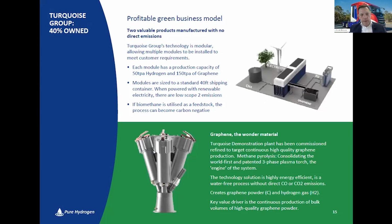So the other investment we've made, we've got 40% of Turquoise Group. They're making some good strides with making graphene and hydrogen. They've got a demonstration plant up at Darra in Brisbane, and they're having some good results. So we do see that as adding to our overall position, whereby we could get cheap hydrogen, and certainly graphene is a product that is in quite high demand. So we do see that as something that will add value to our company overall.